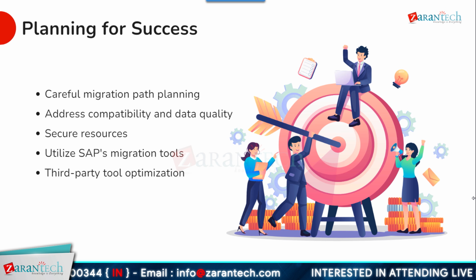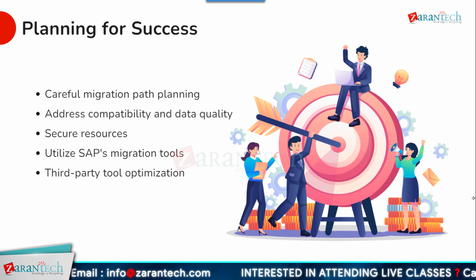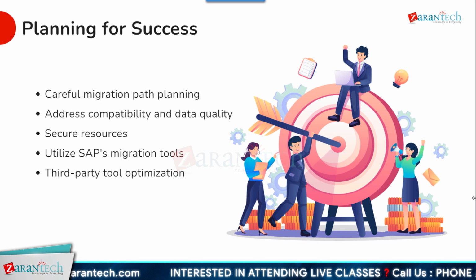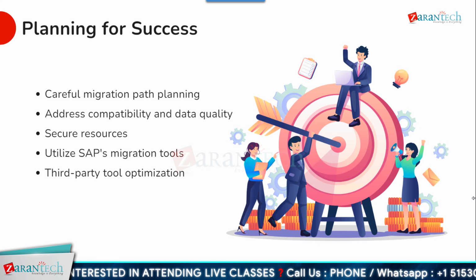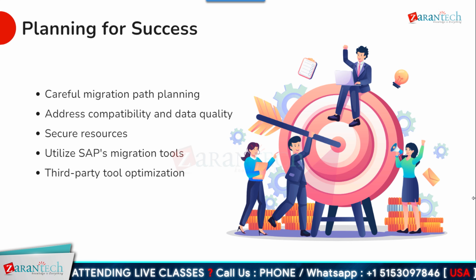To ensure a successful migration to SAP S/4HANA, careful planning is very crucial. Start by defining a clear migration path based on your organization's specific requirements and constraints. After that, address compatibility issues and data quality challenges early in the process.